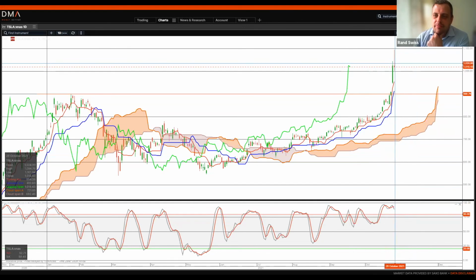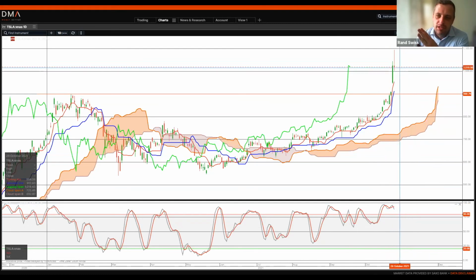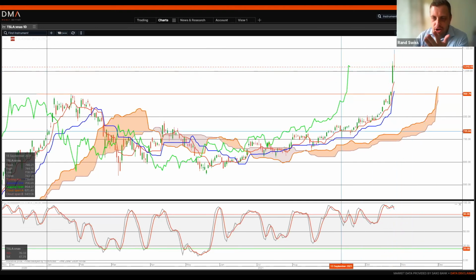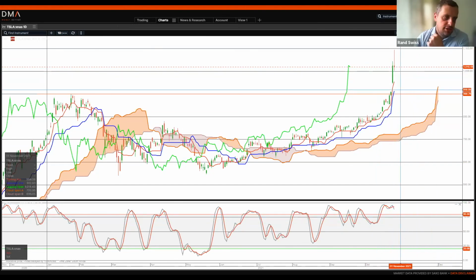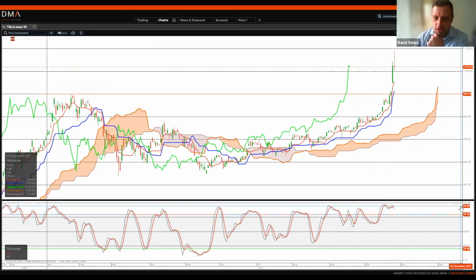So with Tesla, I would say probably wait a day at the very least and see what happens. What candle is formed next? If it's another red candle, then okay, we're probably going back down. But if we see a nice green candle and it goes up, then you say, okay, this is not a trend reversal candle. Lots of bullish signals, except for this overbought one. Then you can consider going long on Tesla.